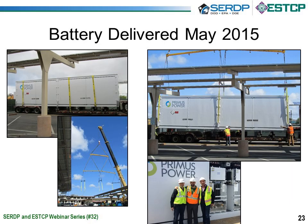So on the heels of completing the testing we did at NREL earlier in 2015, Primus was ready to do their first article testing of their energy pod system. We flew out to their facility. We watched the system go under acceptance testing, and then once the acceptance testing was complete, Primus was able to deliver the battery out to Miramar. The pictures you're seeing on this particular slide are the battery arriving out at the air station.